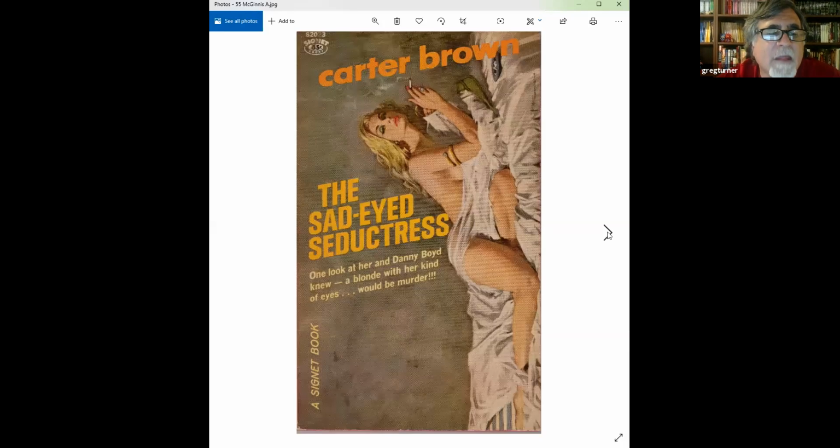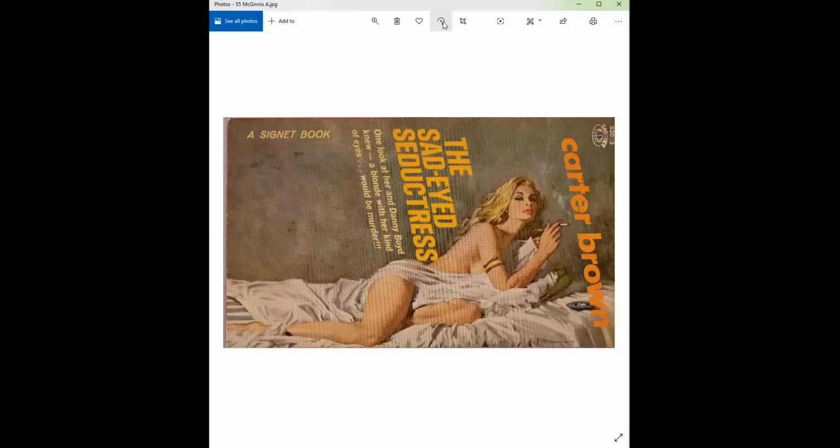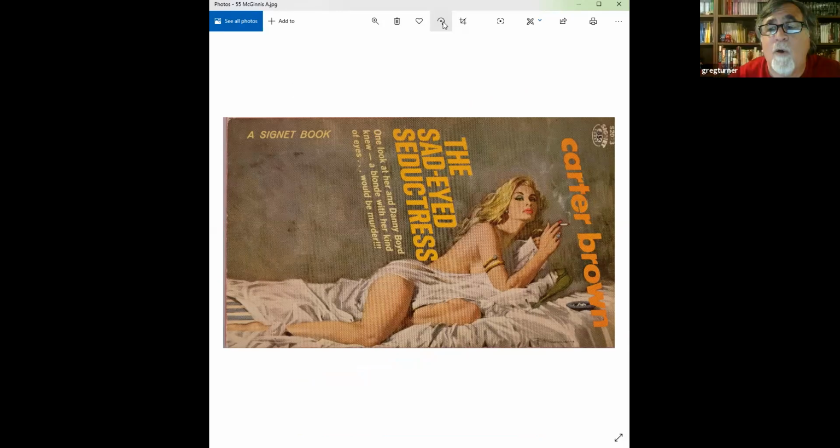Then we have The Sad-Eyed Seductress. Very, very unusual. As you can see, this book is actually printed sideways. So to get the whole picture, you really need to turn it to the right. They didn't do that back in the 60s with paperbacks. I don't know of maybe one other one that I can recall seeing that they did this.